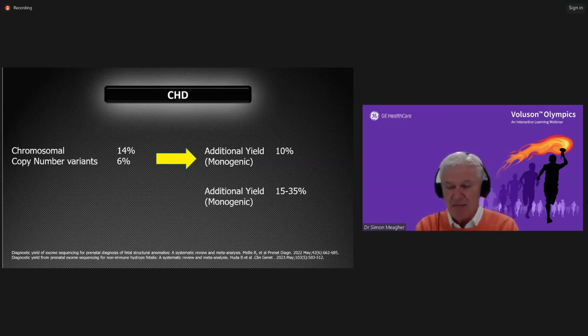structural cardiac malformation. And if you find on top of a cardiac abnormality that there is an additional finding, whether it be a talipes or a polydactyly, that there is an additional yield in the order of 15 to 35%. So up to 1/3 of these babies who have an extra cardiac malformation with a normal chromosomal microarray will have a monogenic disorder. Now, why is that so important?